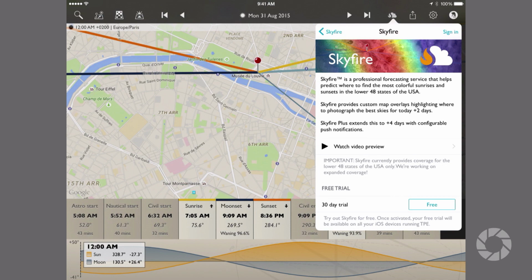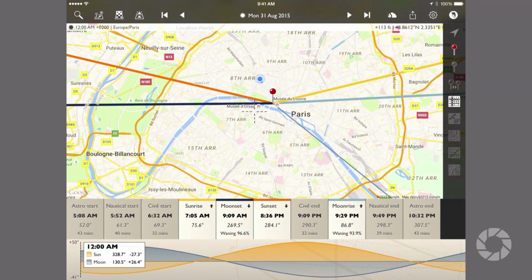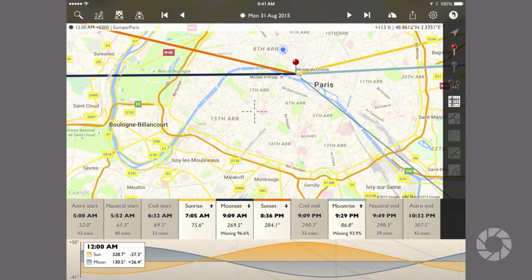And so that's an add-on that I think is pretty awesome. I'm not using it because I'm in Europe right now, but I use this app all the time. It really helps us to shoot video so we know exactly where we can be to find shade and open shade and those types of things. All right, let's move along.